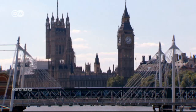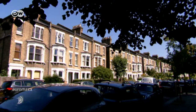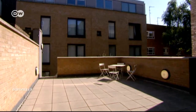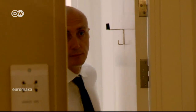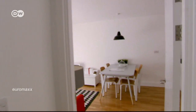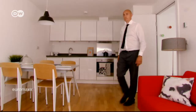The London property market is horribly overpriced. Even simple townhouses and apartments can cost over €1 million. In order to prevent middle-income earners from being forced out of the city, a new type of property developer has designed 400 mini apartments. They sell for up to 40% below market value, starting at about €200,000. The secret is in the cost-saving and functional design.